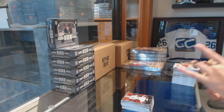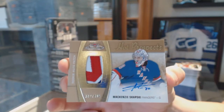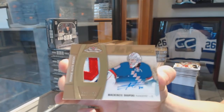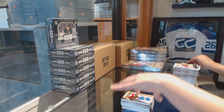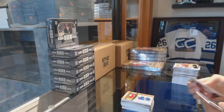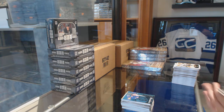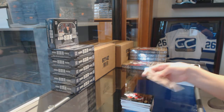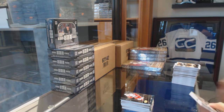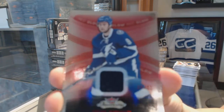We've got a three-color Hot Prospects rookie patch auto for the New York Rangers, number to 499, Mackenzie Skapski. Blue Ice rookie number 99, Oscar Lindberg for the New York Rangers. Metal Universe Dylan Larkin for the Detroit Red Wings. And a red glow jersey for the Tampa Bay Lightning number 99, Tyler Johnson.